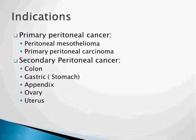As far as indications for cytoreductive surgery, we have what we call primary peritoneal cancers, which are cancers that arise from the peritoneum, and those are called peritoneal mesothelioma or primary peritoneal carcinoma. Both of them are very rare tumors. Secondary peritoneal cancers are more common, and those cancers do arise from the colon, the stomach, appendix, ovary, uterus, and other organs.